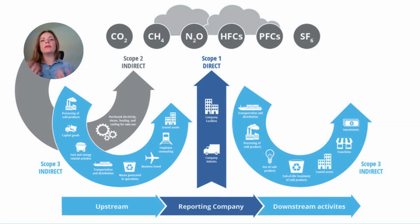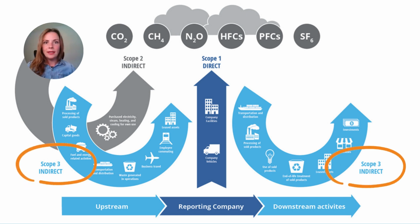In previous videos, we've talked about scope 1, 2, and 3 emissions. And if you can picture that chart in your mind, I'll put it on the screen right now. You can see scope 1 emissions is your own emissions from your business, scope 2 is purchased, and scope 3 is up and down your supply chain. Well, think about scope 3.